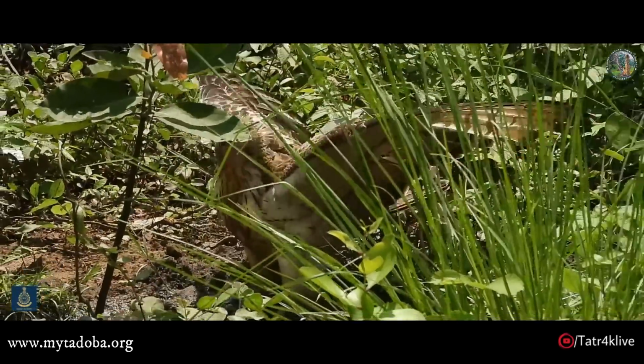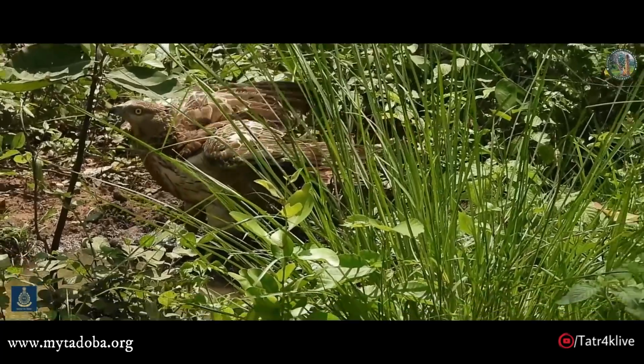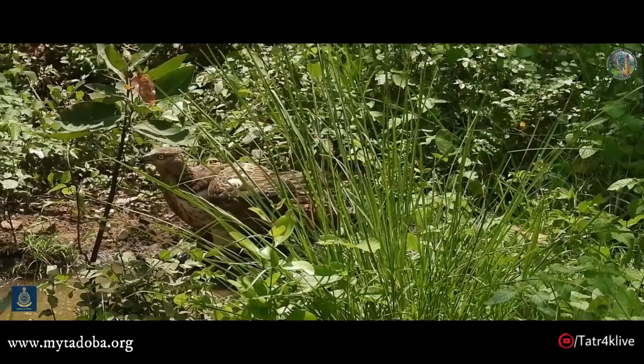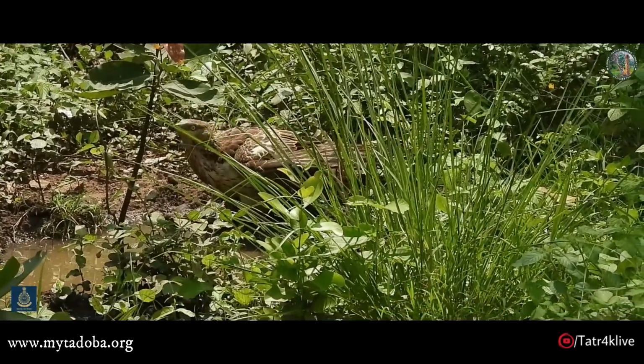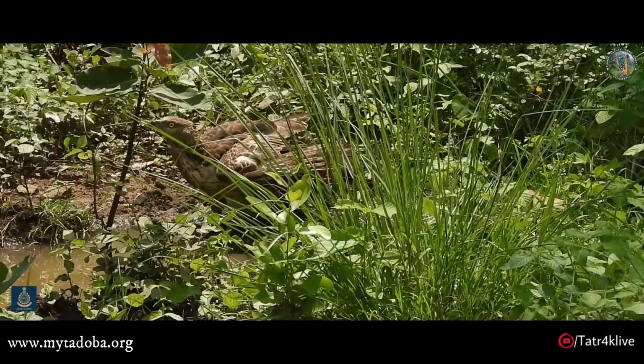This is a juvenile Oriental honey buzzard. The juvenile Oriental honey buzzard almost resembles a crested hawk eagle found in the Tadoba jungle.